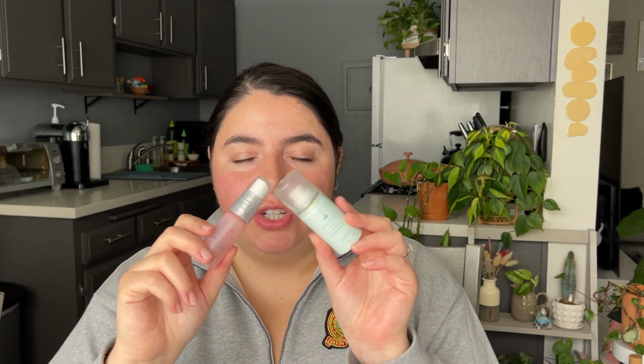Same goes for this hair mask from Function of Beauty, the straight hair mask. I actually did like this better than the conditioner because this was obviously a mask. So leaving this on, I actually noticed a difference when I was using this. But again, I would probably go for a different brand if I'm going to get a hair mask in the future.